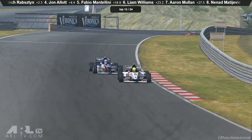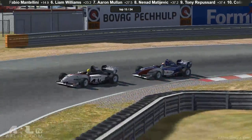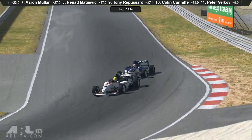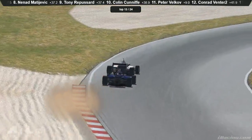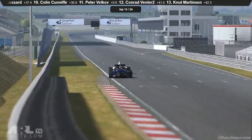But I say that, he goes to the inside, but just to show his nose. Peter Velkov is actually behind this battle, so he's actually behind Colin Cunniff. Yeah, so it's working out well for these other 3 cars, and they've made their earlier stops. Peter Velkov was running just ahead of Masiewicz when Masiewicz made his stop. So Tony's much, much closer now into the home straight, and again Masiewicz hasn't got a draft.